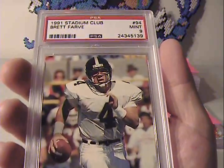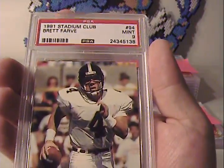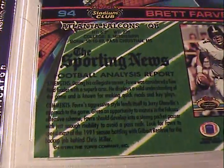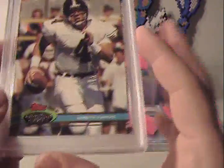And then he sent me sports cards in the past before, and he sent more of those as well. This is Brett Favre Stadium Club. He sent 2 of those. They both received Mint 9s. Take a quick look at the back here. Kind of why I like sports cards is they actually have a backside that's cool. It's a little tough for me to read even through the camera, but if you guys want to pause that and read that, you're more than welcome to. Logo in the corner there.